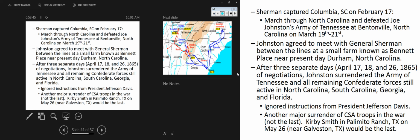Sherman then captures Columbia, as I mentioned. He will meet Joe Johnston's army outside of Bentonville, North Carolina. And at Bennett Place near Durham, North Carolina, Johnston will surrender just under 2 weeks after Lee surrendered at Appomattox.